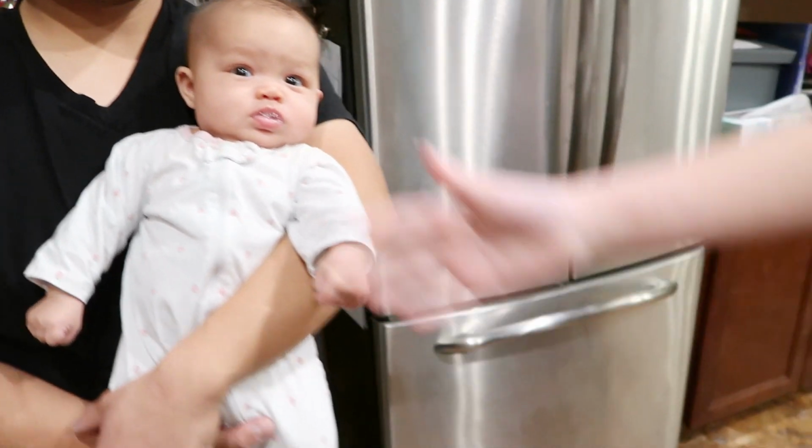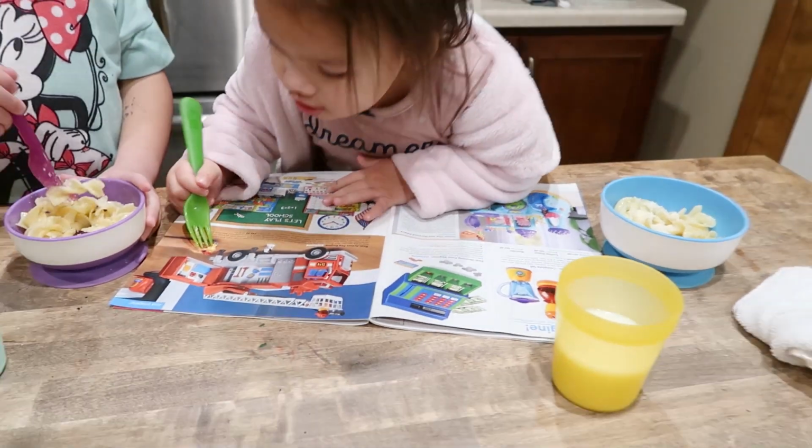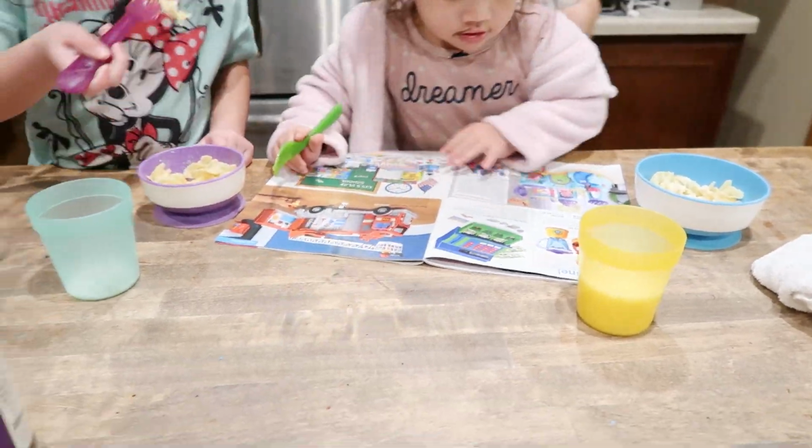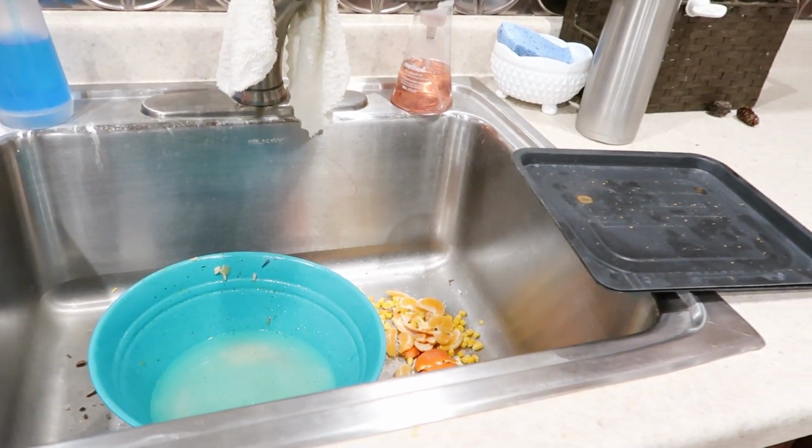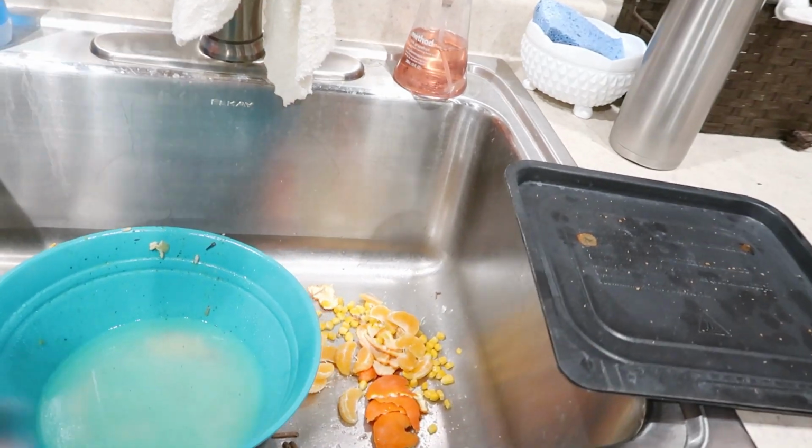Somebody's up from her nap. Girls are looking at a Lakeshore Learning. They wanted more pasta. It just cracks me up. So I'm just gonna clean up. Since Sam cooked, I usually do the dishes, and he helps watch the girls. So I'm just gonna hand wash whatever wouldn't fit or can't be washed in the dishwasher.